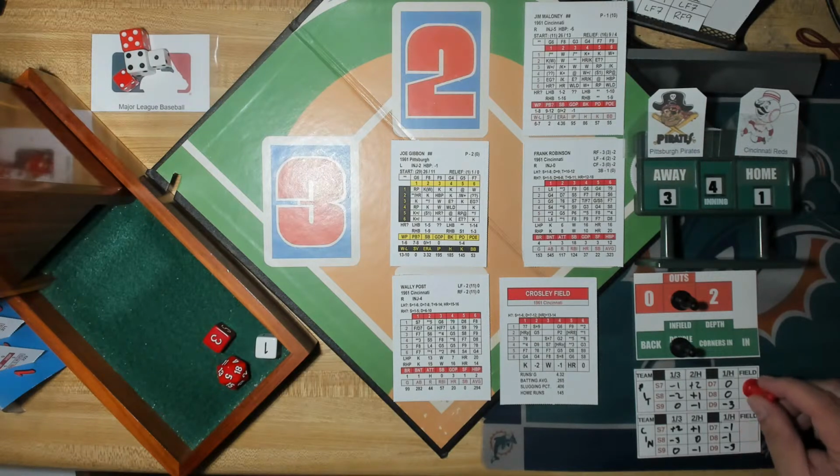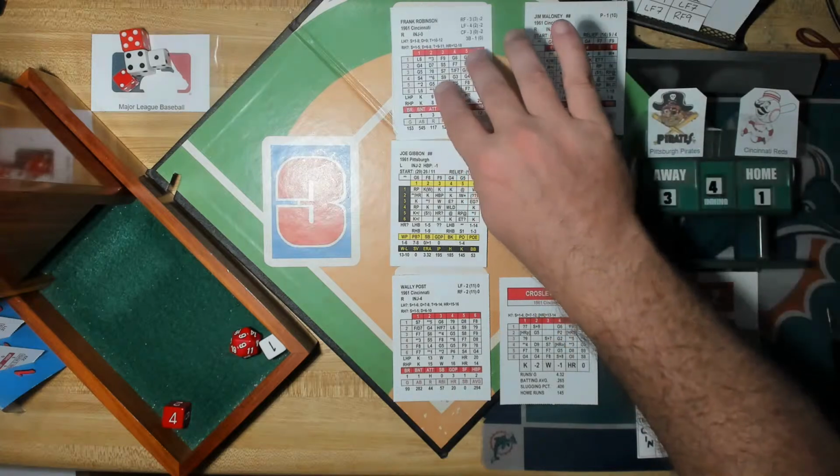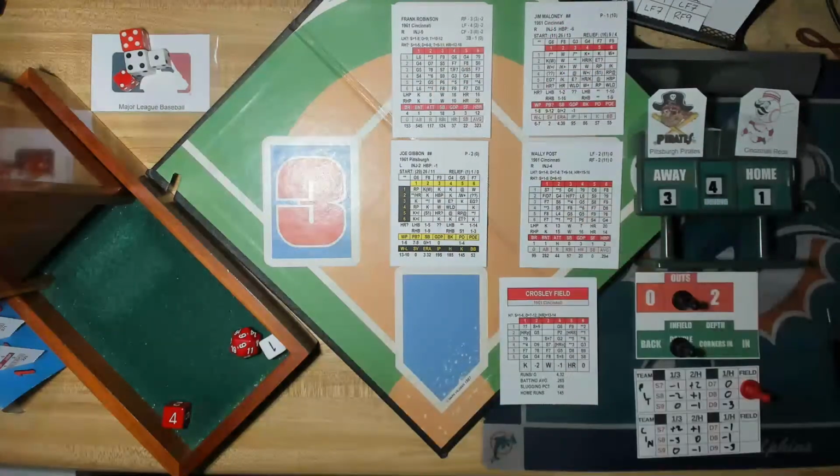Robinson, base running rating of 4, single to left -1, a 1-3. He'll make third. He does not. He holds at second as Christopher got that ball in a little faster than Robinson thought, and he will hold at second base. But the tying runs are on.